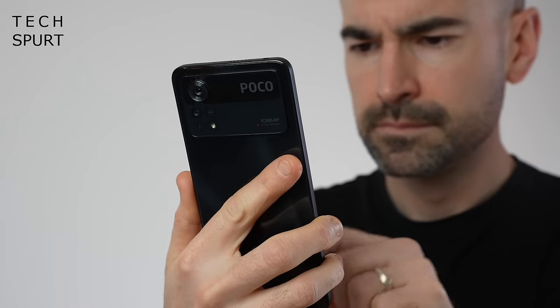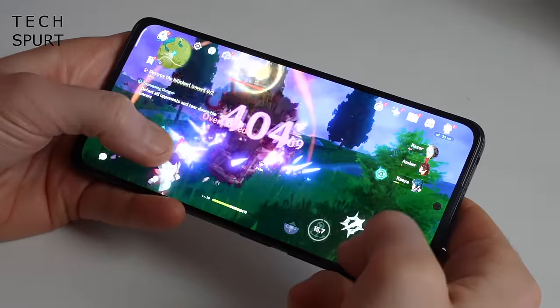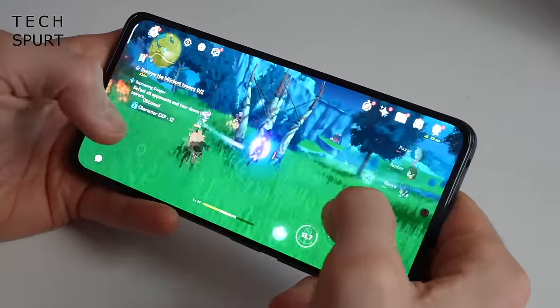And definitely don't sleep on the Poco X4 Pro either. This shiny handset is basically a rebranded Xiaomi Redmi Note 11 Pro, which we already covered in this roundup, and occasionally one or both of them will be on sale. So if you are tempted by a Redmi Note 11 Pro, well, definitely keep tabs on both of them, and if you happen to see one of them suddenly drop, well, snatch it right up.